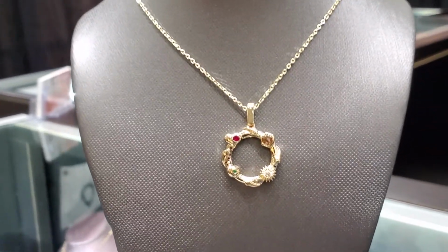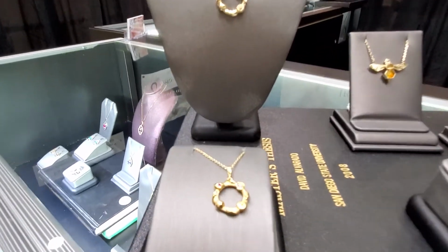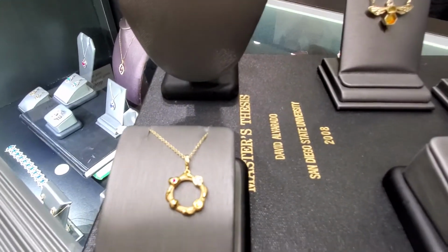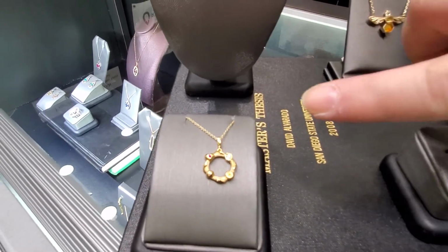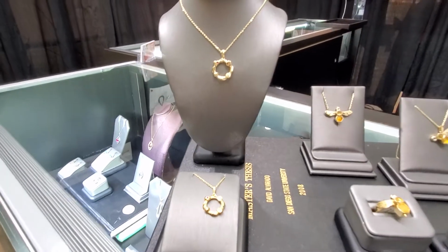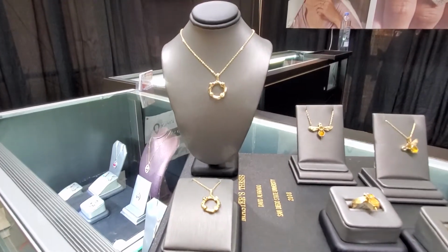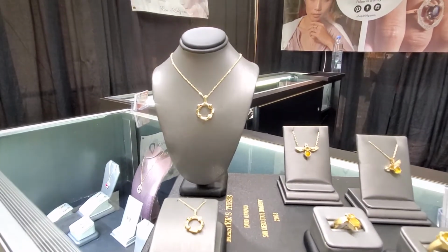I have it in this size, and I also have it in a cuter, daintier size with a white diamond or with a yellow diamond. So that's the Bee Cycle series, and there'll be a lot more to come. Different variations. I have a cool necklace coming with that.